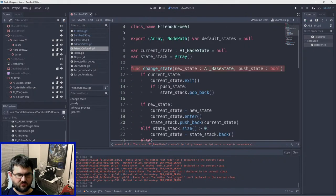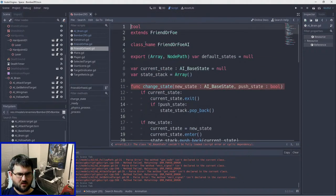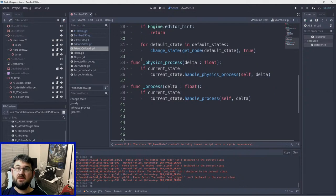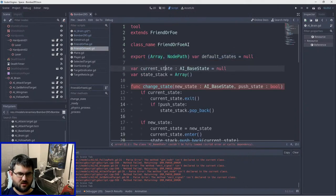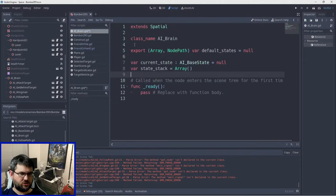Now this is a tool script. So you can see already that it's starting to complain about things. But I'm not sure why it would give a cyclic thing here. Anyway. Now why did I create this as a tool script? Because it had to be a tool script, because our friend or foe script is a tool script. So I don't think that had anything to do with this at all. So I'm just going to start copying things from that one into here, and then we'll start looking at what needs to change.